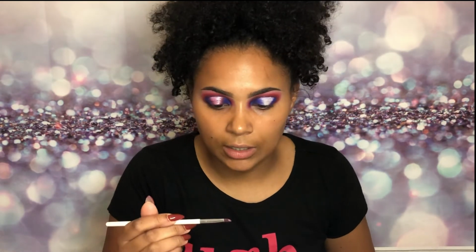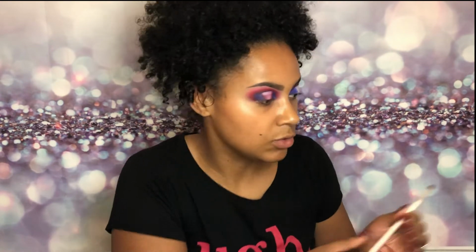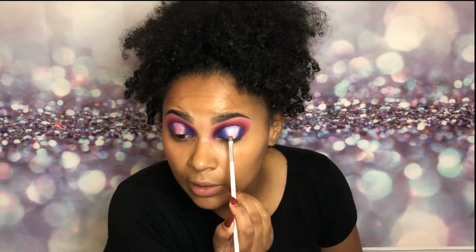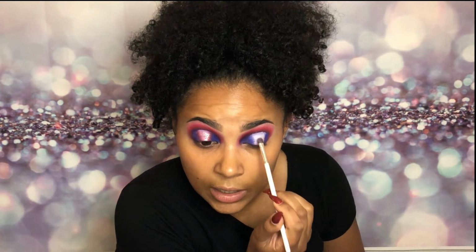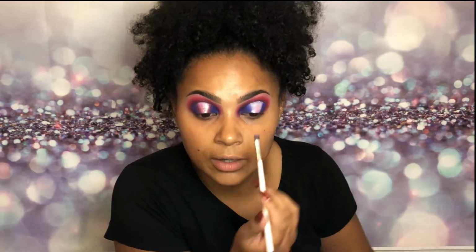This pink has a bluish reflect, so I felt like it would match as well. And I did use it wet, because these wet formulas work, in my opinion, better if they are wet. Like you lay them down, it's easier. I'm just gonna place this in the center of the lid and then work myself up.